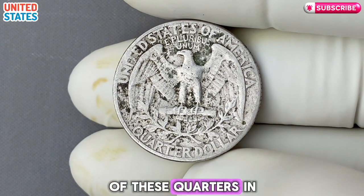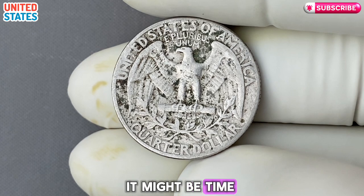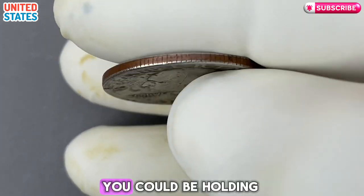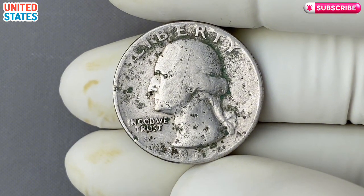If you have any of these quarters in your collection, or if you come across one in your change, it might be time to take a closer look. You could be holding a piece of American history worth far more than you ever imagined.